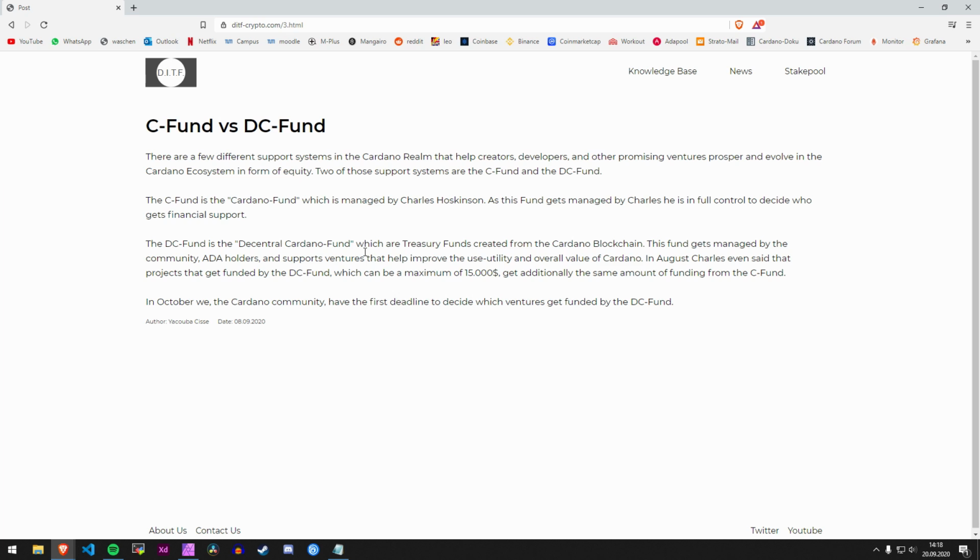And we have the DC fund. We just talked about it in the last article. That's the Decentralized Cardano Fund. That fund is created from the treasury of the Cardano blockchain. And this fund is, like I already mentioned before, fully managed by the community. And we other holders are able to vote which projects deserve funding. Pretty straightforward. Just read the article. I think I wrote it pretty clearly.